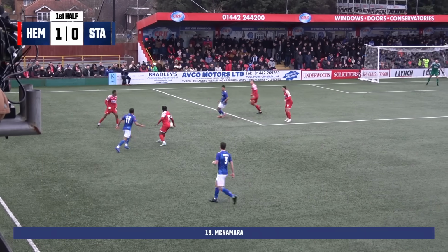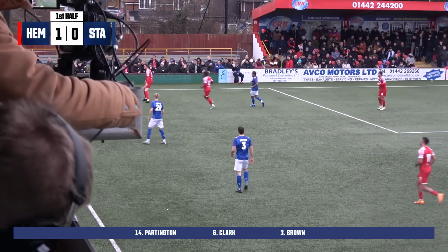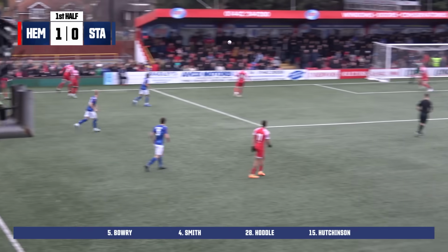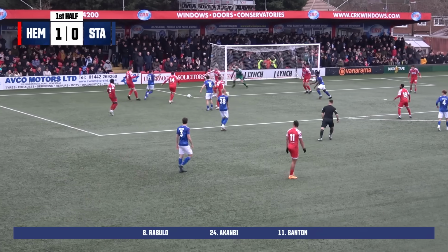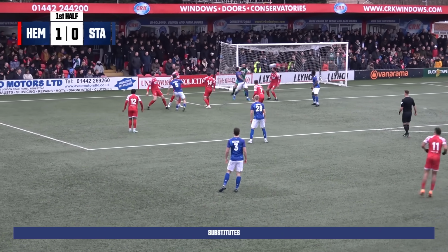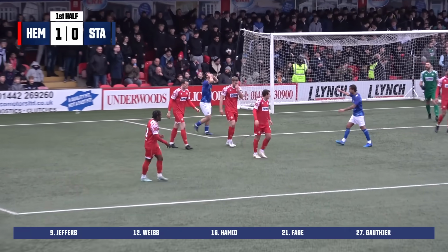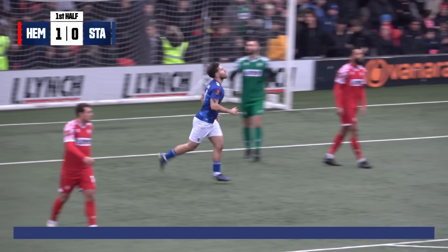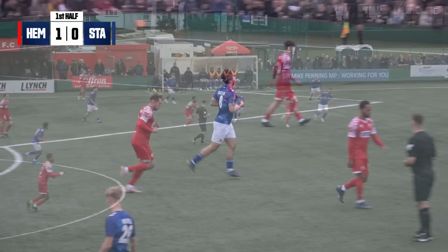He just teases his defender, plays it into Dom Hutchinson out on the left-hand side. He's being shepherded well by the Hemel Hempstead defence, but it's whipped in with the left foot, and again Hill's the man to deal with it. But lovely little one-two from Rizzulo and Banton, and Rizzulo strikes it with his left foot, and it flashes past the right-hand post. An opportunity for St Albans to answer immediately there, not taken by Rizzulo.